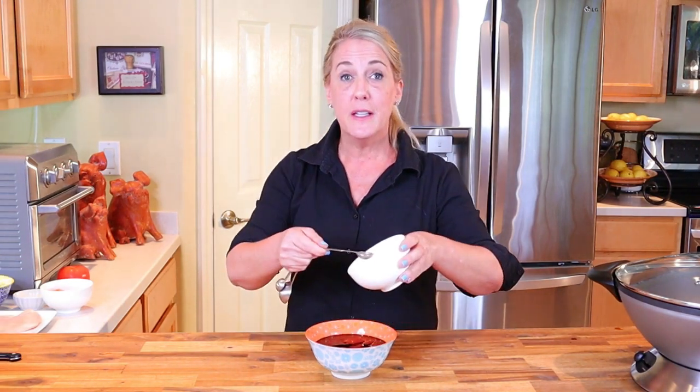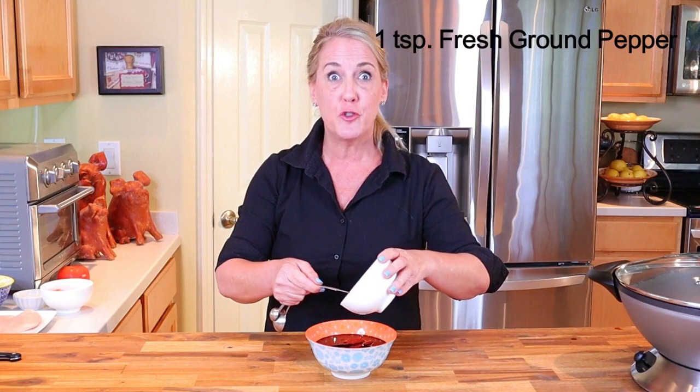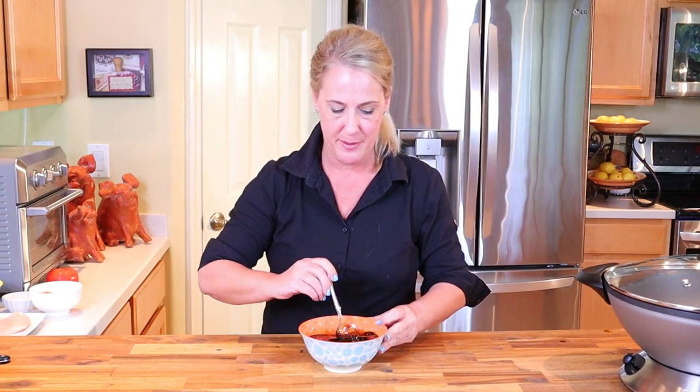Use a high quality ketchup, obviously, like Heinz. And then lastly, 1 teaspoon of fresh ground black pepper. And now just give that a mix and set this off to the side.